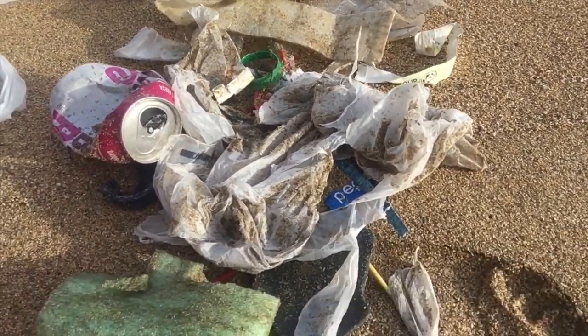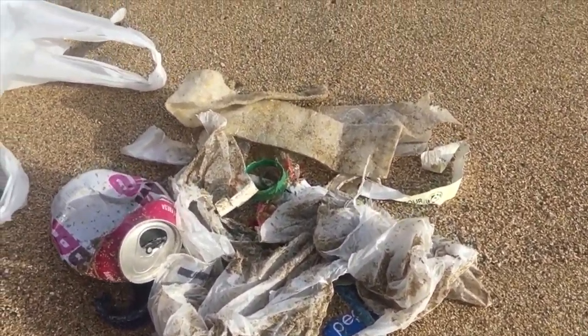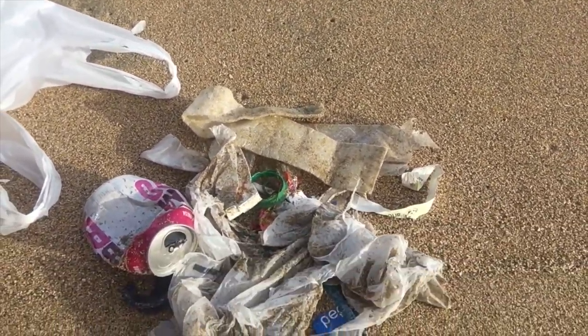I still have another section of the beach to walk down on the other side, but I just thought it was really awesome that there wasn't very much. Pretty clean, pretty nice to see that.